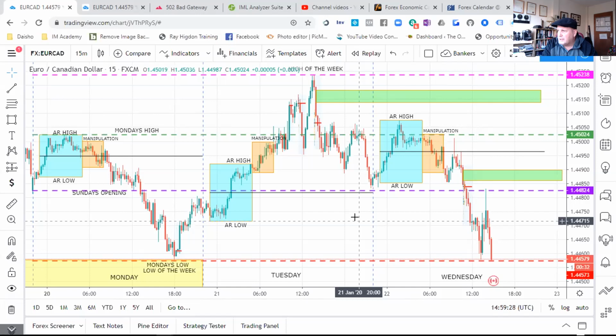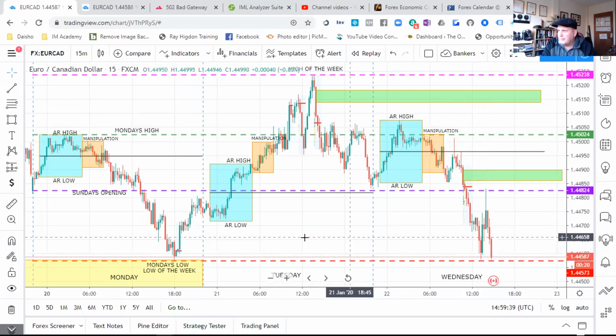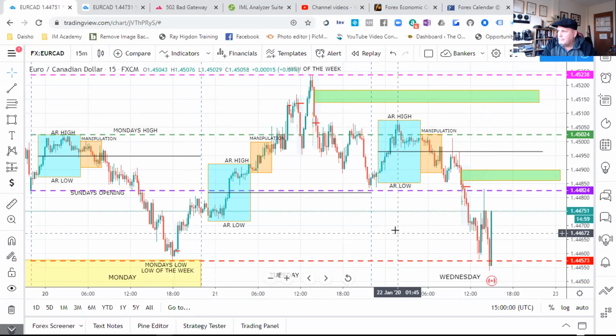So here we go. We've got about 30 seconds to go. It is touching that low of the week now. It has touched it. 44577. The low of the week, 44573. So it hasn't quite matched that yet. We're thinking about it. 10 seconds to go. Let's see what happens. Oh, there we go. It's broke through. It's going to take out some of that liquidity now, and then let's just see where this takes us. Oh, there we go.